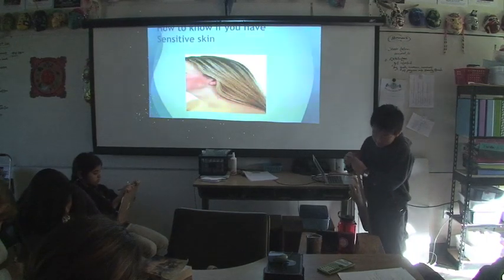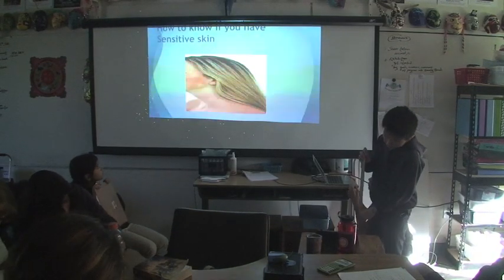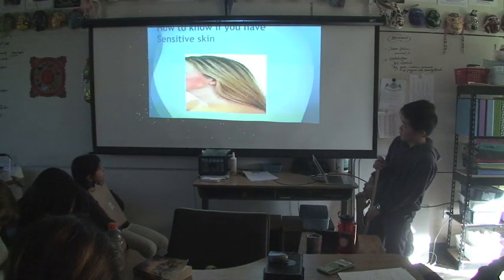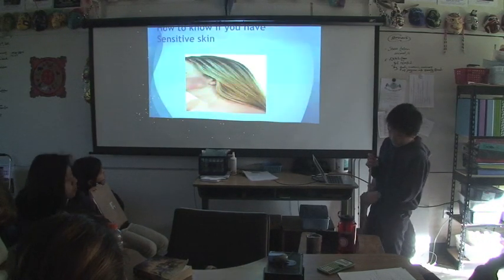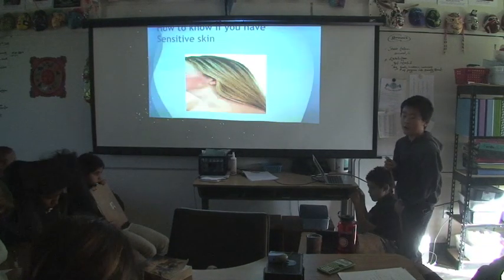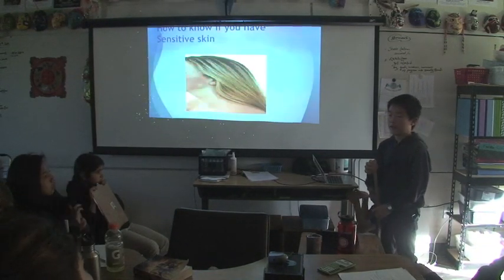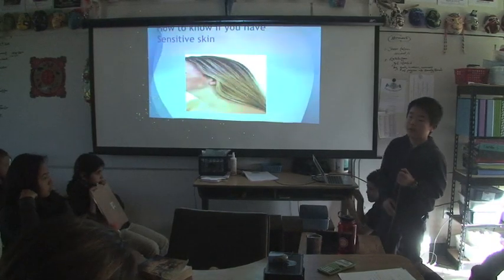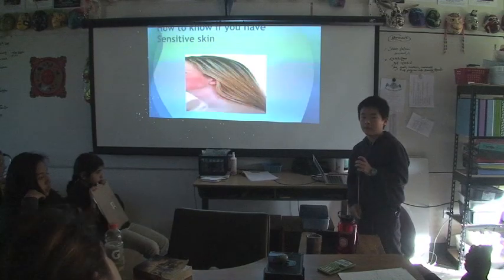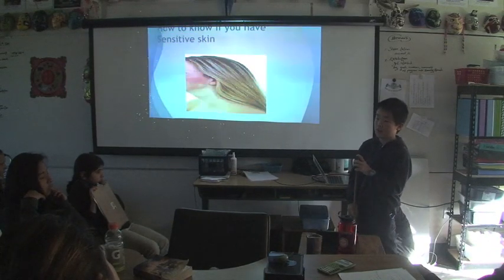Your skin is prone to irritation in cooler months, so it's more likely to get irritated during those months. So how do you know if you have sensitive skin? You could give yourself a test. You could go in a room with medium light, and brush your fingers across your face, and if it turns red, you have sensitive skin.